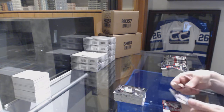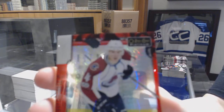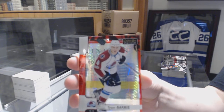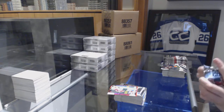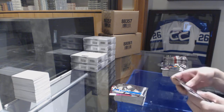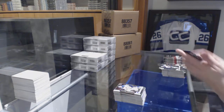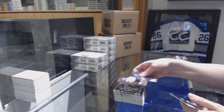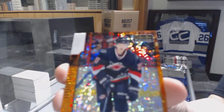Retro of Tyler Seguin for the Dallas Stars, rookie of Kasperi Kapanen for the Leafs, and a red prism number to 199 for the Colorado Avalanche, Tyson Barrie. In Action of Matt Murray for the Pittsburgh Penguins, and a rookie of Jake Allen for the St. Louis Blues. Retro of James Neal for Vegas, and an orange checkers number to 25 for the Carolina Hurricanes, Sebastian Aho.